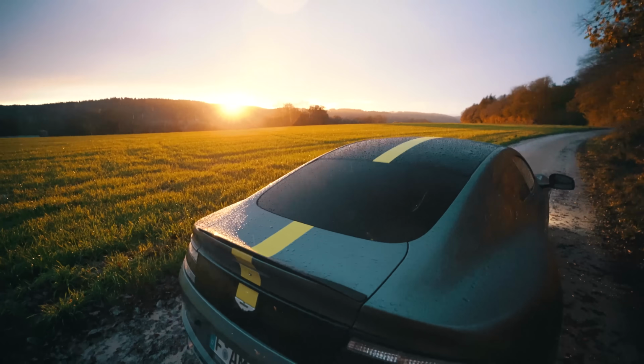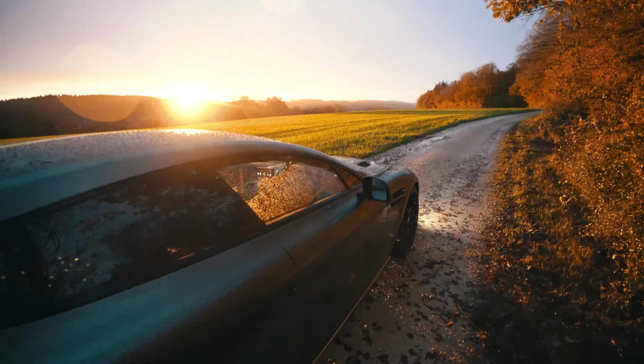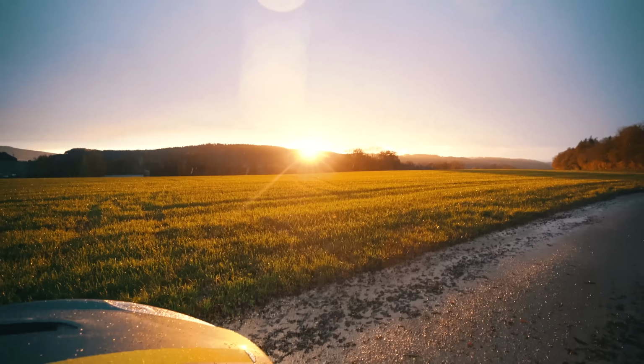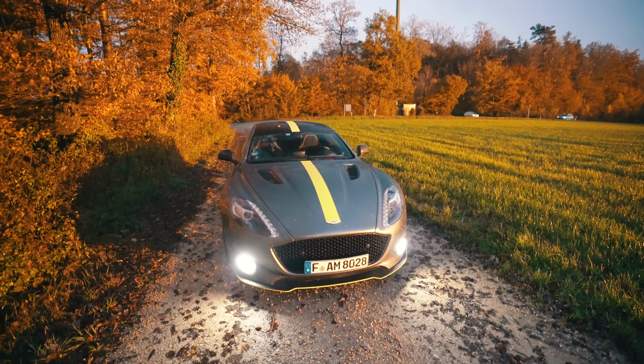You need to see this sunset. This came out of nowhere. I should be taking pictures now, but I really wanted to show you this. Did not expect that. Well, look how much lighter it is suddenly now with the sun flaring through. Lights up the car perfectly.